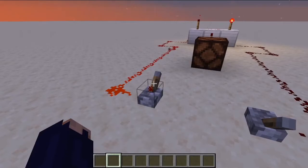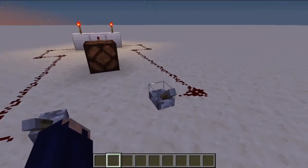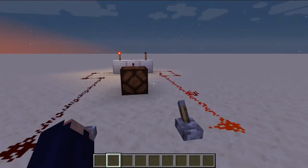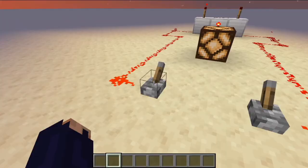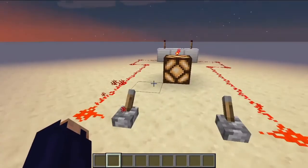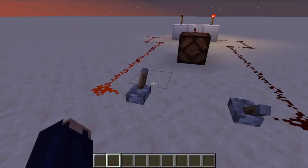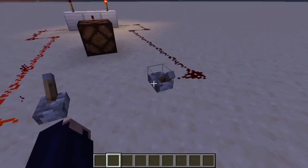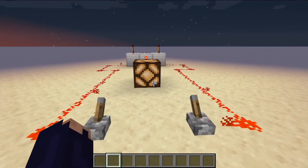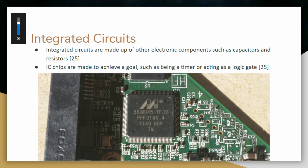Here's a demonstration of both of these devices in action in the game Minecraft, which is oftentimes used to simulate complicated circuits such as small CPUs. This circuit is a form of logic gate. If both of these levers are on, the lamp turns on. However, if either lever is off, the lamp remains off. This logic gate is called an AND gate because both levers have to be on for the lamp to turn on.